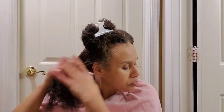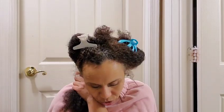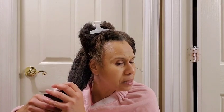All right, so it said to add just a little water and it'll start to suds up a little bit. It's not going to be a lot of suds, but you'll be able to run your hands on your hair like a shampoo. That's what it's supposed to be, like a cleanser. So here we go, let's try it. I got my towel here. Start with my ends.